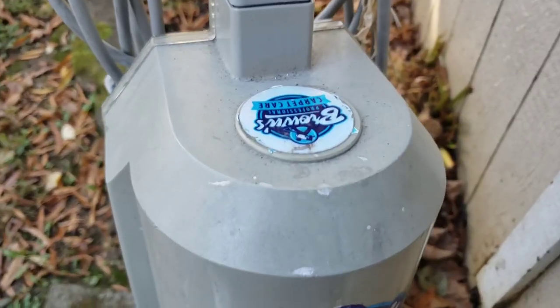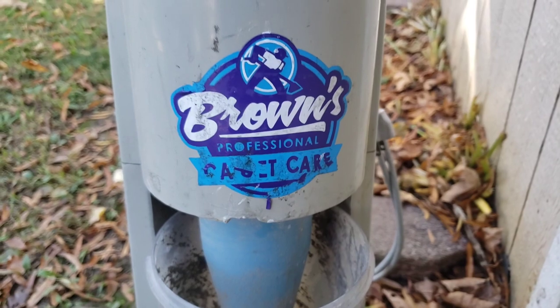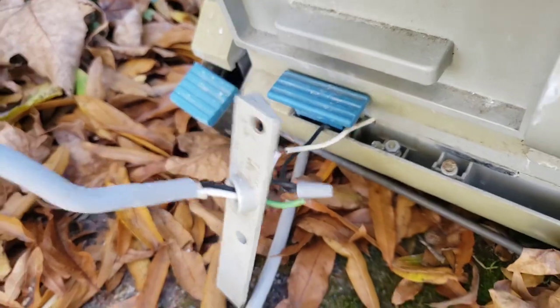Holy moly. New Workhorse is here, guys. Look at this. Look at the old Workhorse, guys. Man, got this in 2018. Look at this down here. I gotta connect that for it to work.